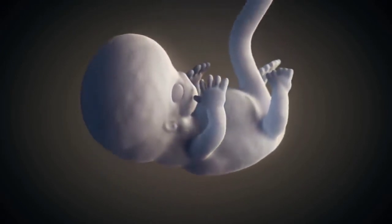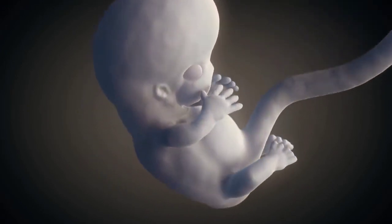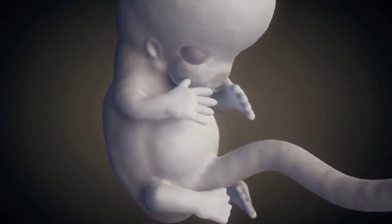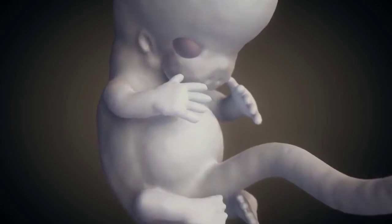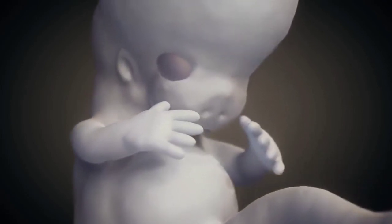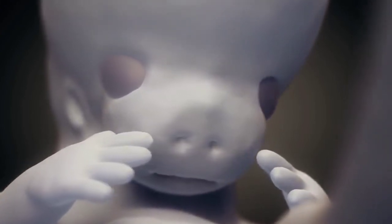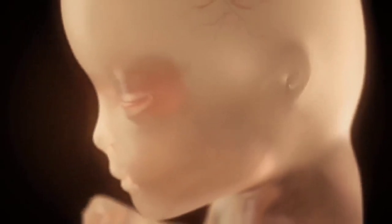The embryo is about 23 millimeters long by the middle of the 8th week. The legs will not lose their webbed feet until a few days after the hands. Embryogenesis turns into fetogenesis in the 9th week, and in the 3rd month, that is, from the 12th week on, the fetus already has a human-like appearance.